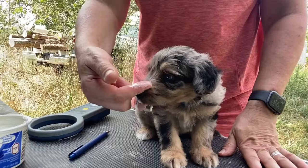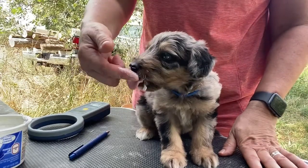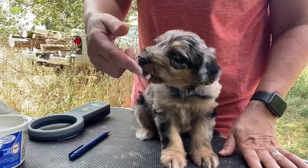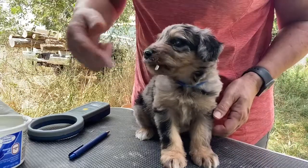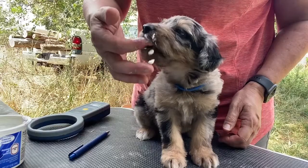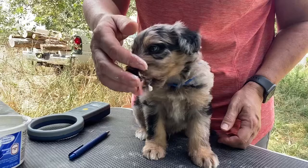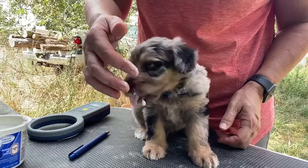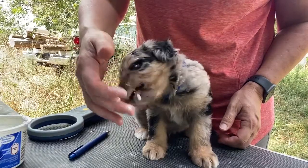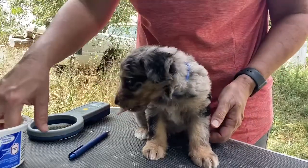Hi guys, I'm sitting here with our last puppy. This is little boy Blue. He's a blue merle with tri markings. Good boy. Good job. You can hear the peanut gallery in the background. I think they all want some cream cheese.